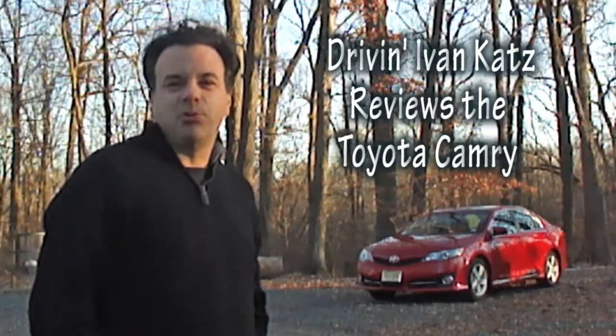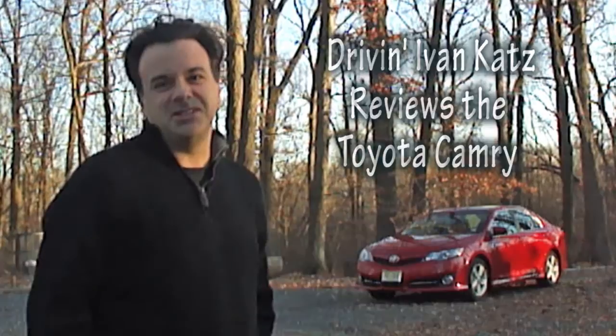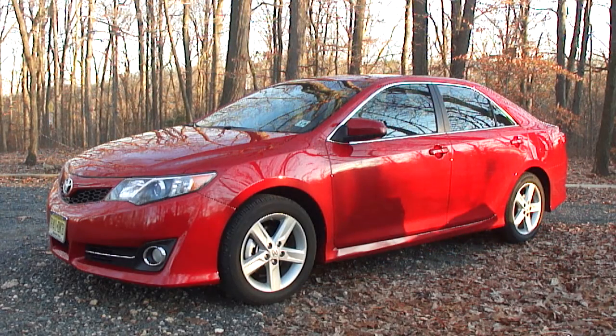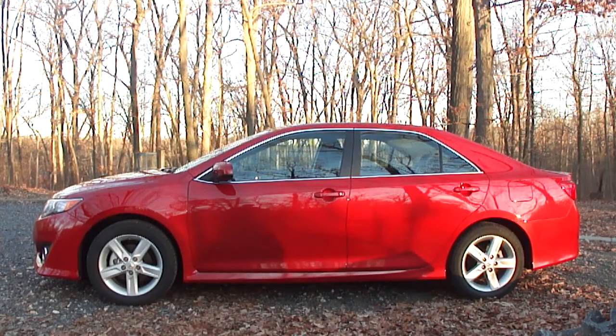The SE is the sport version of the Toyota Camry, but is making a sport version of the Camry an oxymoron? Let's find out. It's definitely more aggressive than the regular versions of the Camry. The 17-inch wheels really make the Camry SE pop. When you're one of the best-selling cars in America, you can't stand out too much.